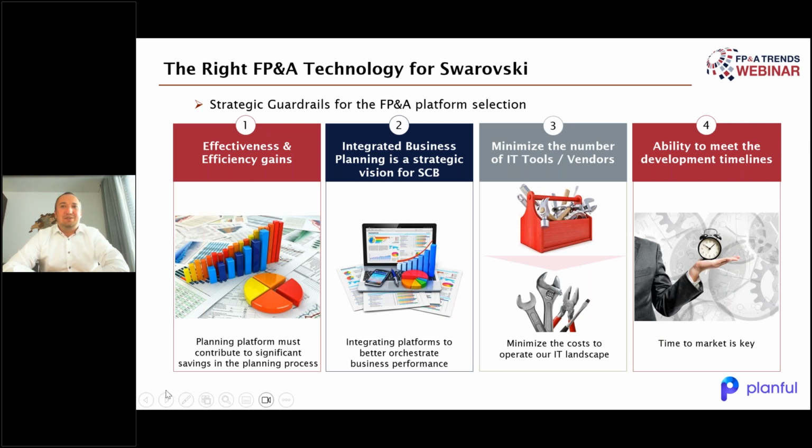Fourth is the ability to meet the development timelines. It's critical for us in 2 aspects: on one hand, how quickly we can do the initial project, but it's also extremely important what the time to market is for adaptations in the process. And we know in FP&A it's a constant journey, so we will constantly need to adapt the platform.